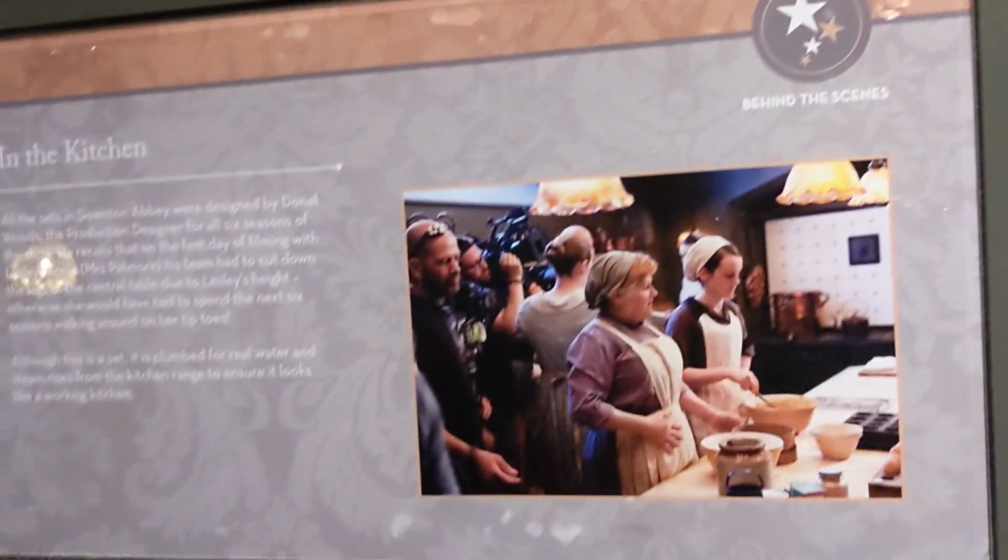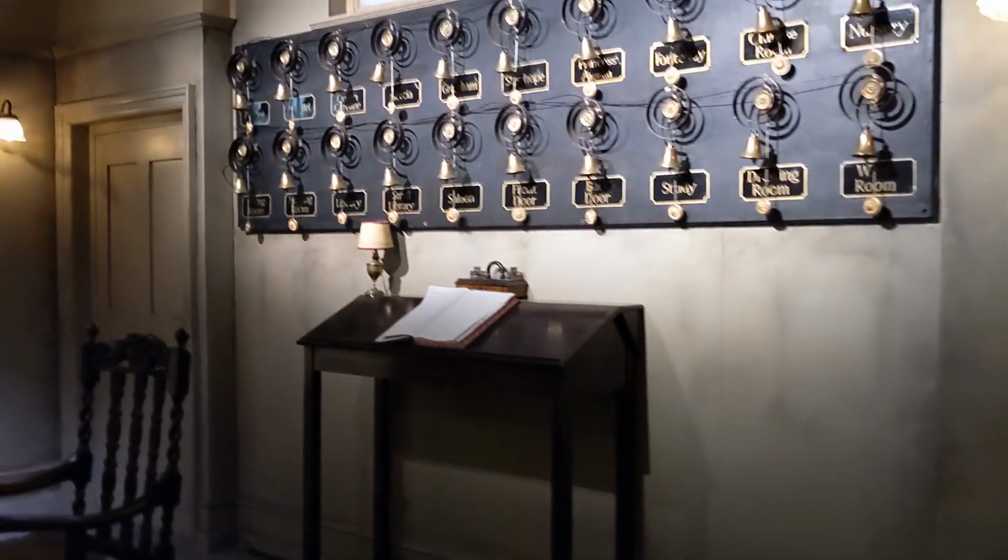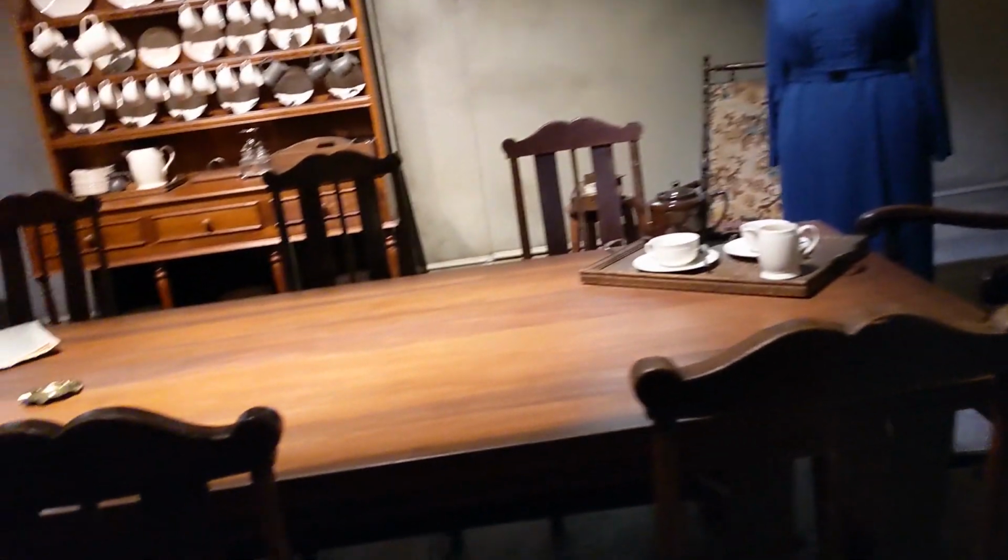Love how you can hear them in the background. So yeah, this is the kitchen. I love all the detail too. Look at that. This is the servants' dining.